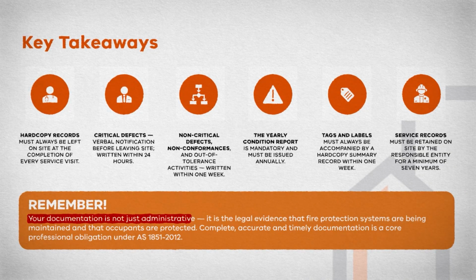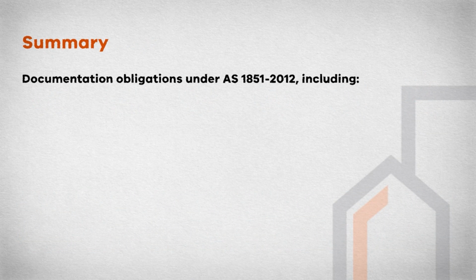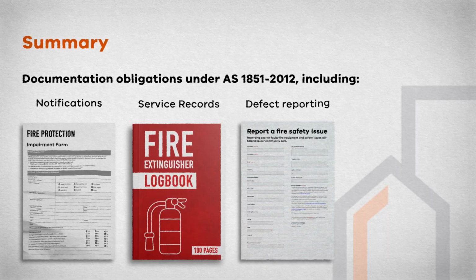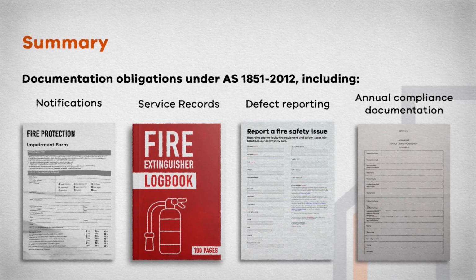Your documentation is not just administrative, it's legal evidence that systems are maintained and occupants are protected. If the documentation is incomplete, delayed or missing, then from a regulatory perspective, the compliance does not exist. Today we've covered the full set of documentation obligations under AS 1851, including notifications, service records, defect reporting, and annual compliance documentation. To close, I'll leave you with one final message. If it isn't documented, it didn't happen.